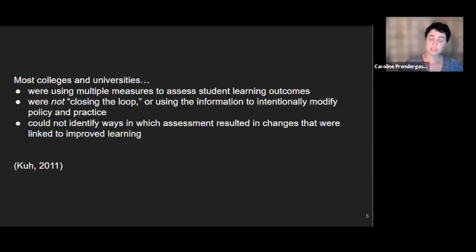So first, they're not closing the loop, as we'll often refer to it. So they're not using the information that they gathered from those assessment tools in order to intentionally modify their policy or their practice. So they're not changing the curriculum, they're not changing the way that their universities are structured in response to the information that they're collecting, even though they're collecting that information and that information tends to be of higher quality than it used to be.